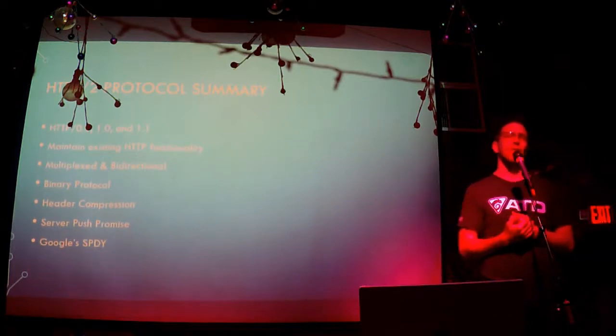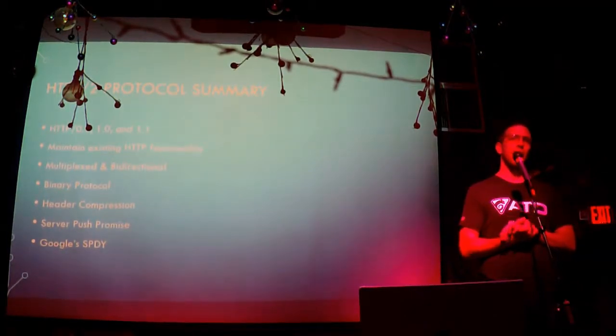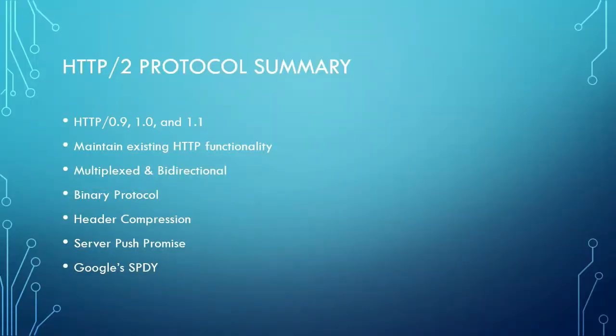And I think the biggest one is that HTTP 2 has this thing called server push, and a lot of that has to do with head-of-line blocking. Anybody use Facebook out there? Anybody? Facebook? Yeah.